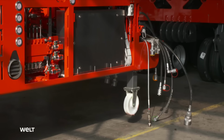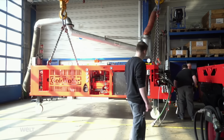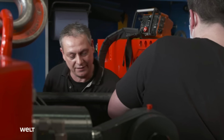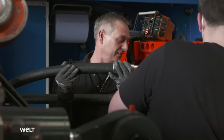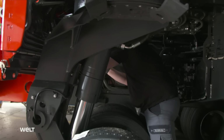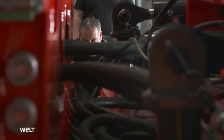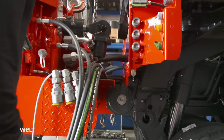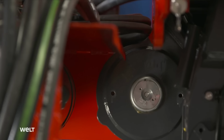They call this the wetting. He and his colleague push the hydraulic hoses through the openings in the chassis so that they won't get jammed. They then make fine adjustments until the coupling eyelets are perfectly aligned and the locking pin passes through.